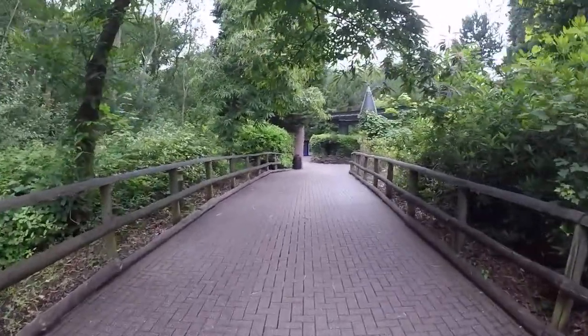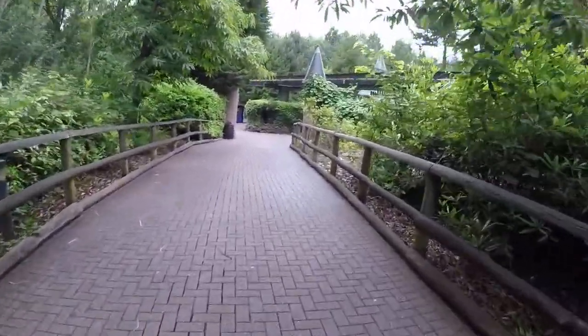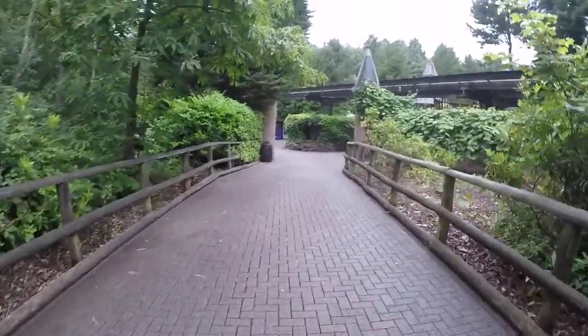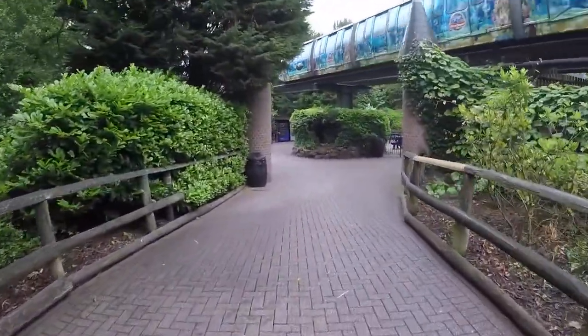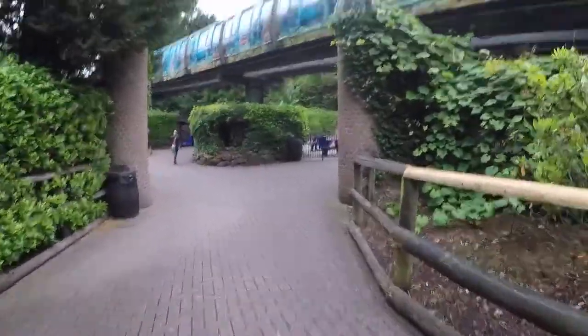I'm just walking towards Secret Weapon 8 to do like an update. Nothing's much changed. They got a new lift hill, but that's about it. They started with theming and everything.